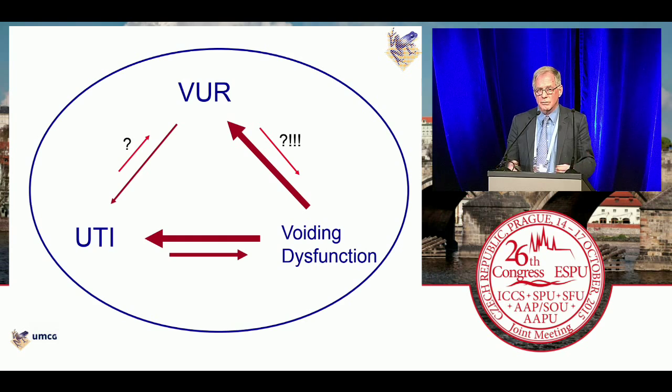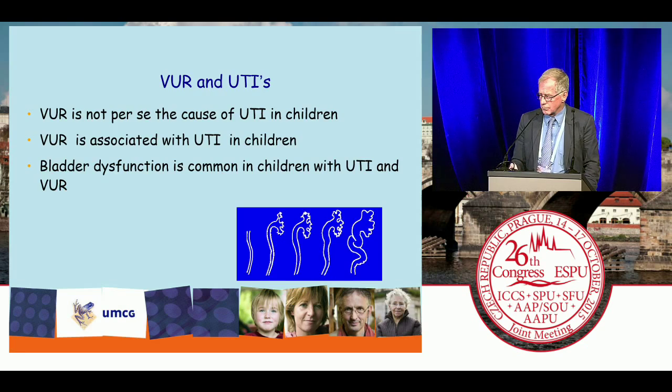We've also learned that there is a connection between reflux and bladder dysfunction, and at this stage we realized that the correlation between voiding dysfunction and reflux and UTI is probably very strong, but the correlation between UTIs and reflux per se is much weaker. So reflux is not per se the cause of UTI in children, but reflux is associated with UTIs in children. Bladder dysfunction is very common in children with UTI and reflux.